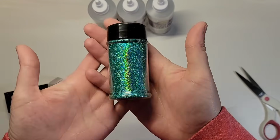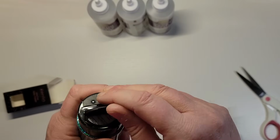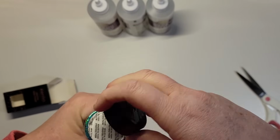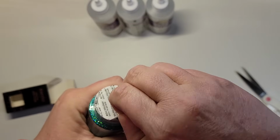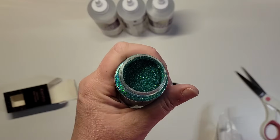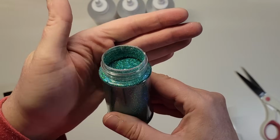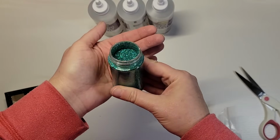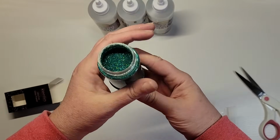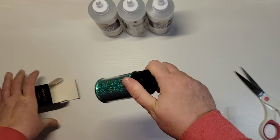So look at that. Look how amazing that is. And it has a little scoop area. Maybe I'll be daring and open it and make a mess all over my desk, or not, if I'm careful. So yeah, here's the glitter. Look how pretty that is. It's beautiful. So I thought that would be a good one to try.